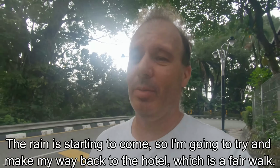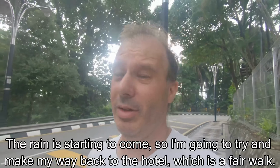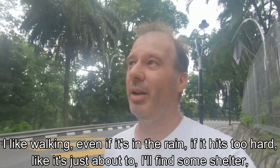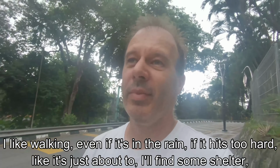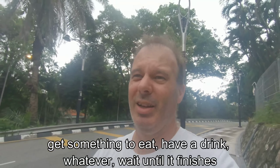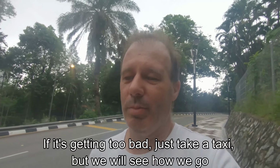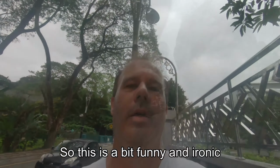The rain's starting to come, so I'm going to try and make my way back to the hotel, which is a fair walk. I like walking, even if it's in the rain. If it hits too hard, like it's just about to, I'll find some shelter, get something to eat, have a drink, whatever, and wait till it finishes. Usually rain doesn't last too long. If it's getting too bad, just take a taxi, but we'll see how we go.